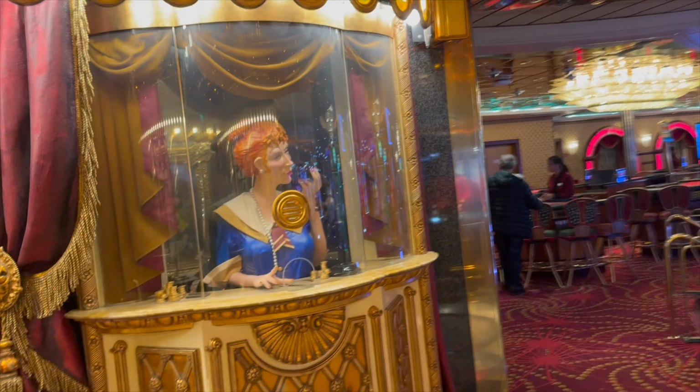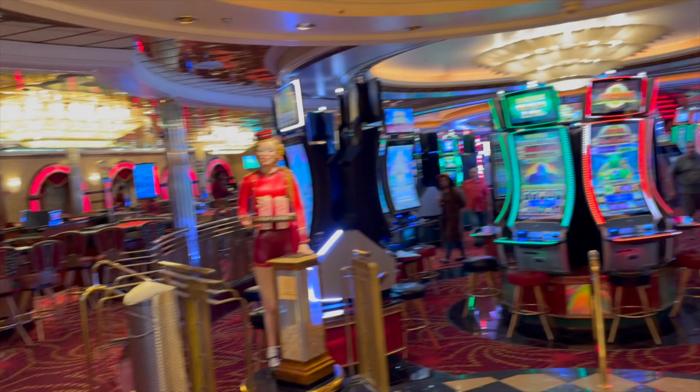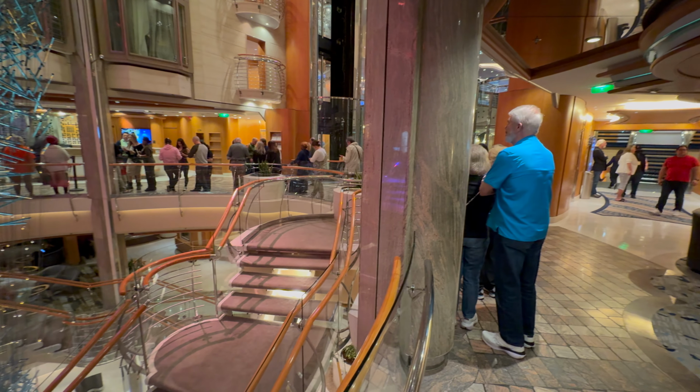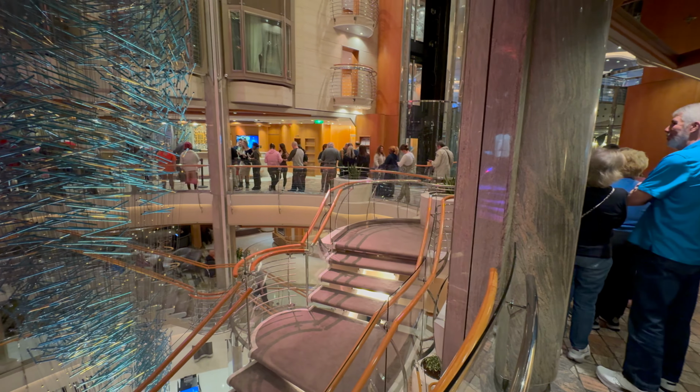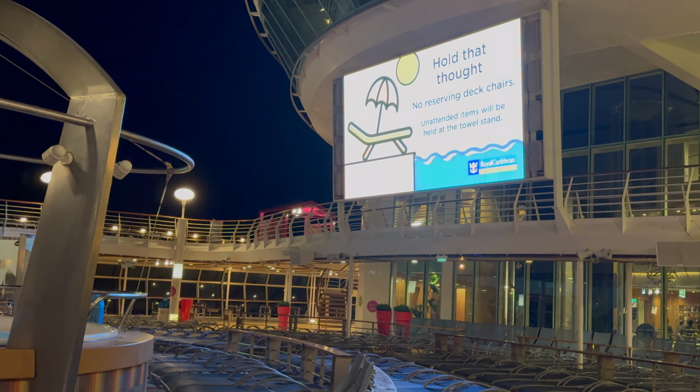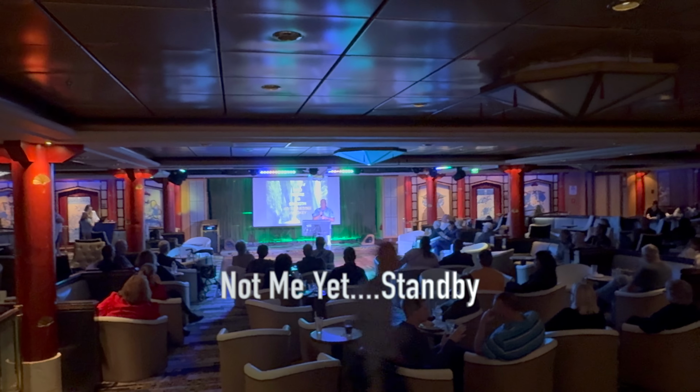I love this movie theater setup. I kept wishing that was real popcorn there. That would have been nice. Look at the lines for guest services. We just sailed away. Uh-oh, are they cracking down on people holding chairs? Probably not, but I hope it helps.